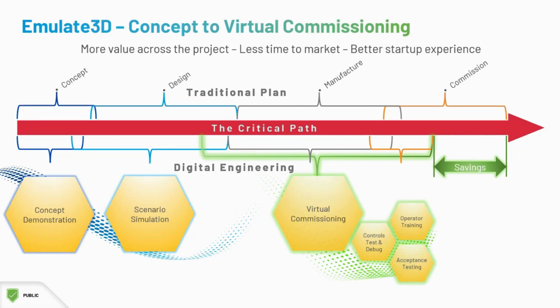Now, since we have that digital twin, and we have all the control logic, and we've built our HMI screens and everything, what else can we do with it besides the fact that we've commissioned it early? Well, we can also do things like train our operators. So it is a full-blown system, all of the logic, all the operation, everything's there. And you can have multiple copies of it, of course.